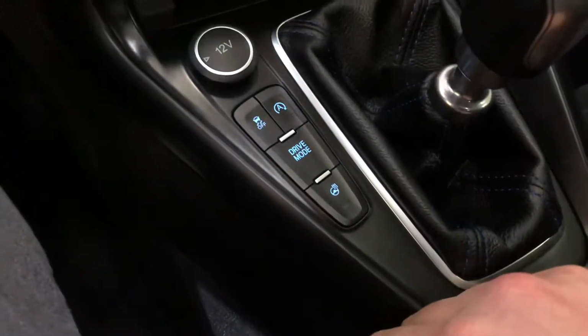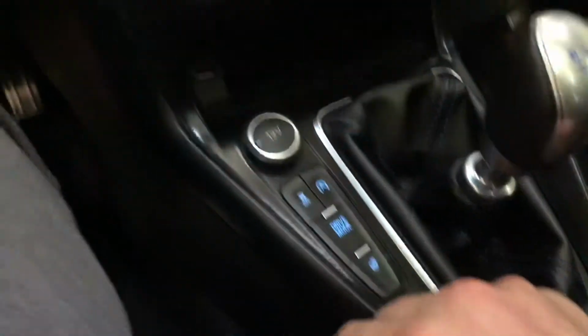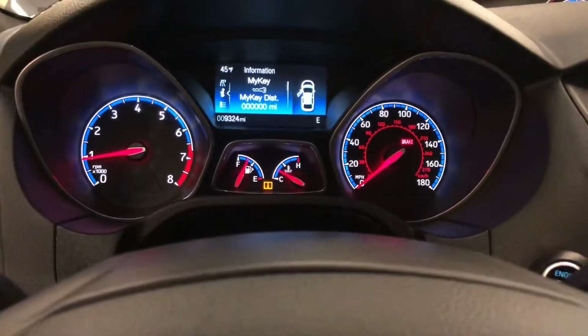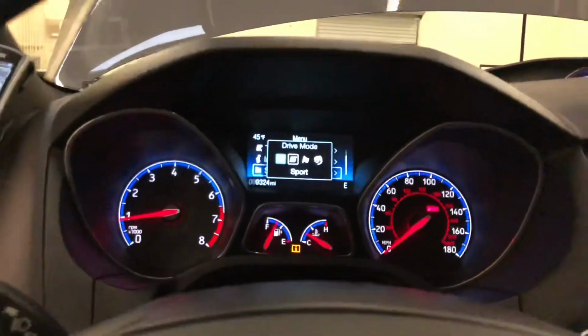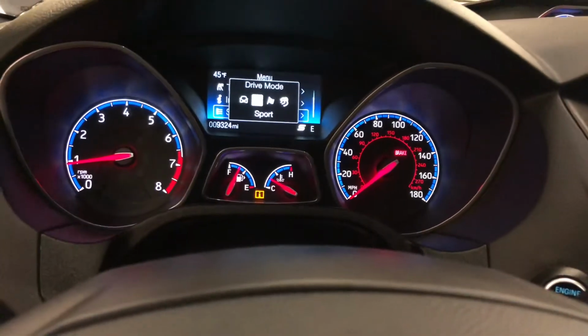Really cool. There's also a heated steering wheel. I believe it's an auto start. I think that's disabled though. And you have, if you go on here, let's see if we can do this. It's got the launch control, but you still have to go through the menus to get this set up.